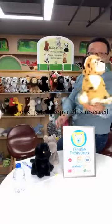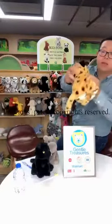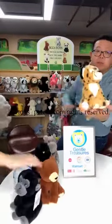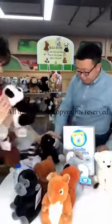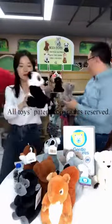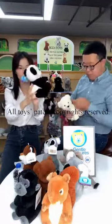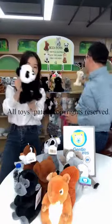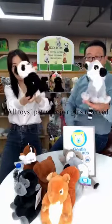Here is the cheetah. The tear mark is very vivid, and the embroidery. The whole toy is 100% recycled fabric. And a hippo. This one is our polar bear. For the 20 size toys, around 12 bottles is enough for making this size toy.